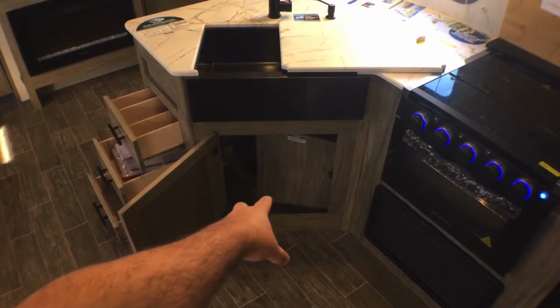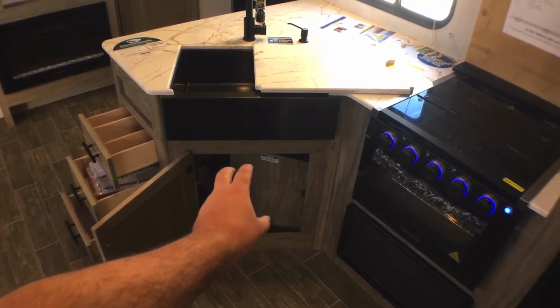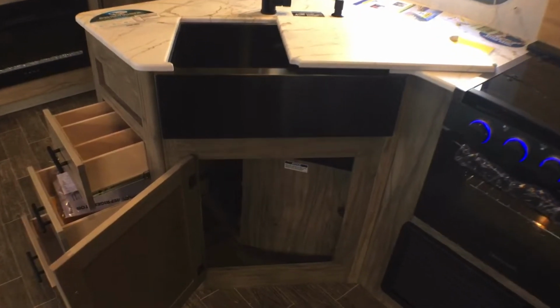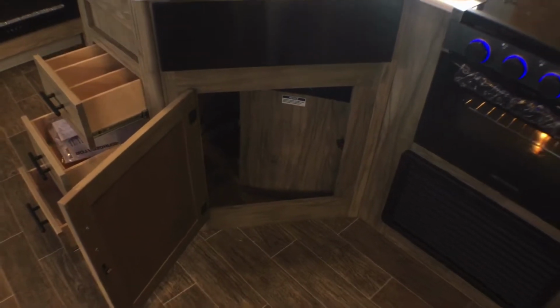Personally, I'd take out that panel back there, that way you can put a small trash can in there.